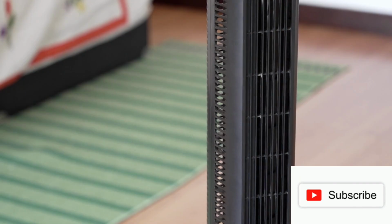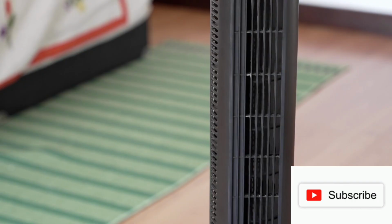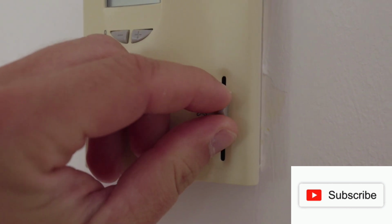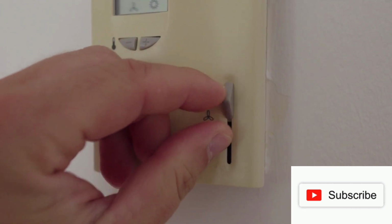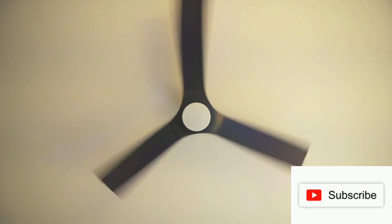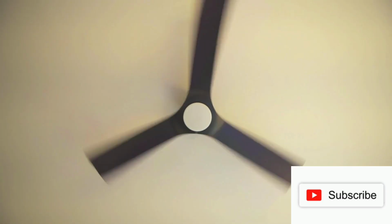Cooling and air circulation round out the household essentials with a 3-in-1 tower fan from Mainstays. Indoor temperature control is often uneven, especially when air conditioning doesn't distribute evenly across a room. A tower fan helps move air more effectively across spaces, improving overall comfort without significantly increasing energy usage.